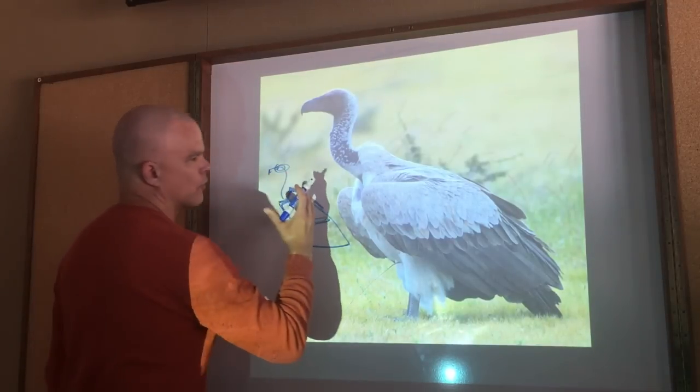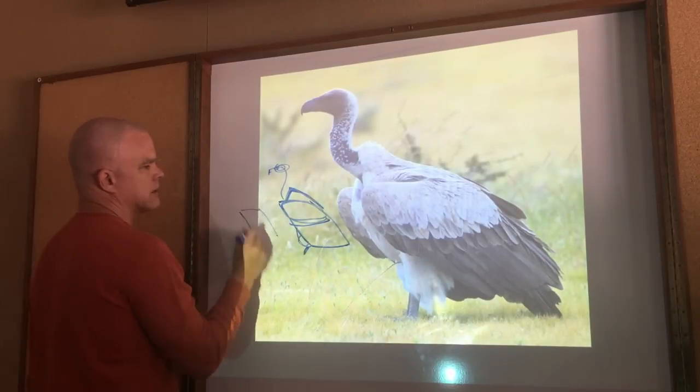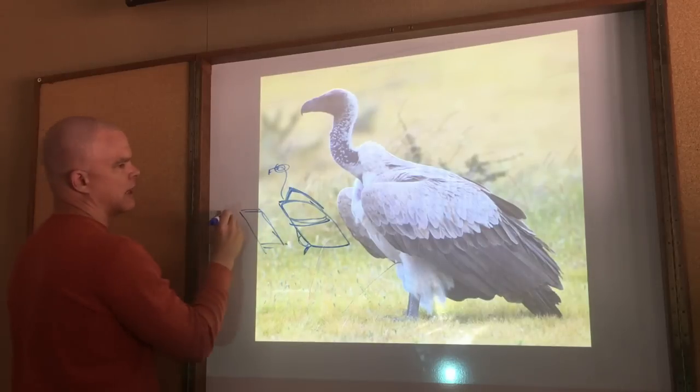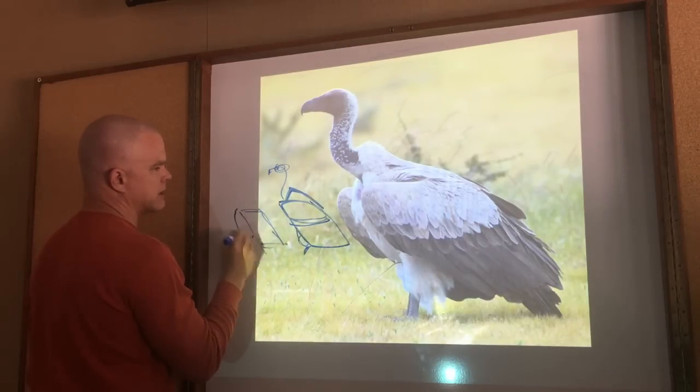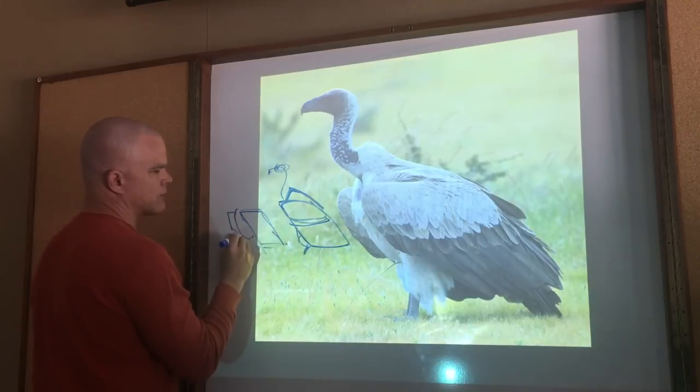If this turns towards me more, what I'm going to get is that box of feathers on the side. I'm going to get a little bit of belly sticking out there, and I'm going to see part of the box of the other wing, its shoulder, sticking out.